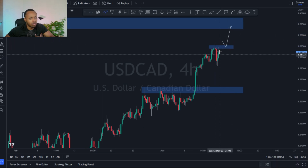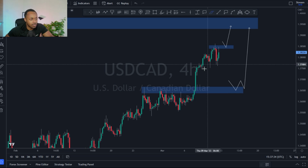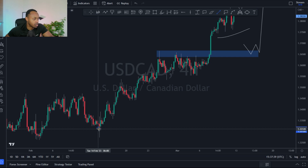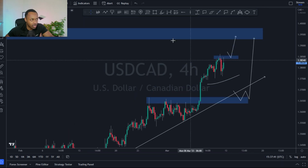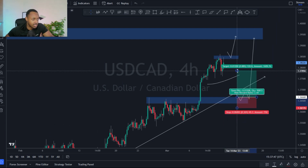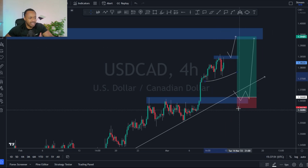Whereas for me, I'm looking for price to come down first, retest 1.365, and from there start looking for my entries, take out some of these weaker lows. Got some good confluence around there, and hopefully you can see some nice rejection for some nice buy entries. So I'll be focused on 1.365. If it doesn't pull back there, it doesn't pull back there. There's still other pairs that I'm interested in getting involved with. So I'm more than happy to wait to see if that will happen.